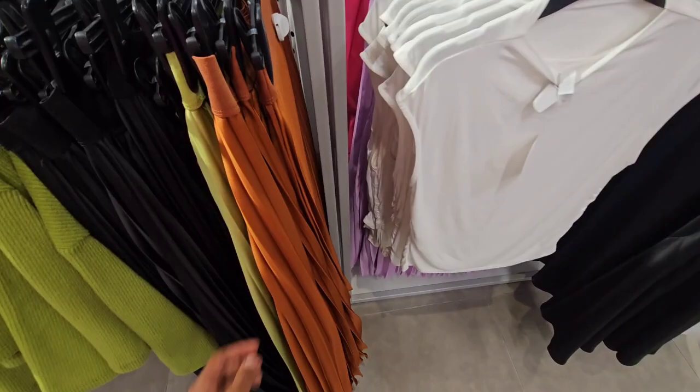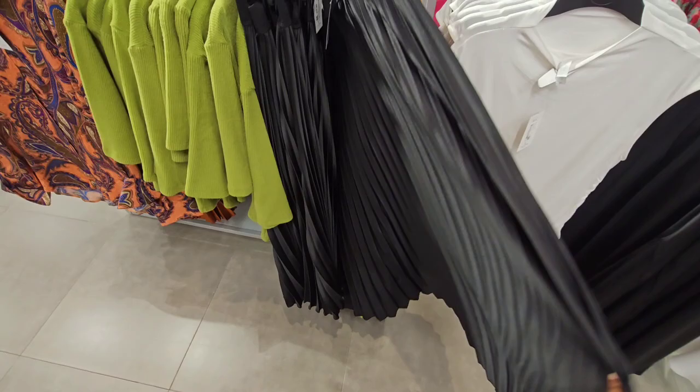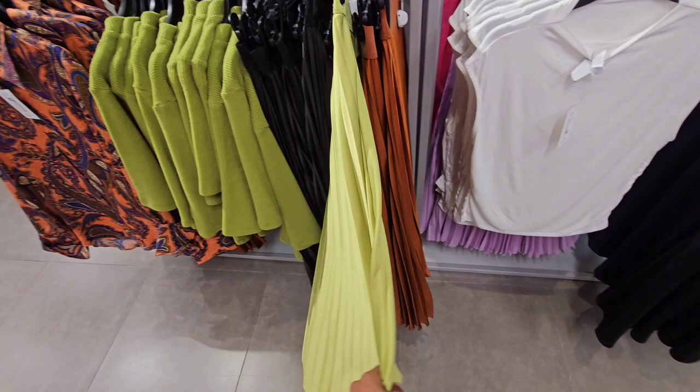This is cute. I don't have a black skirt, a long one like this. I do not have. And they also have it in green. Very nice.